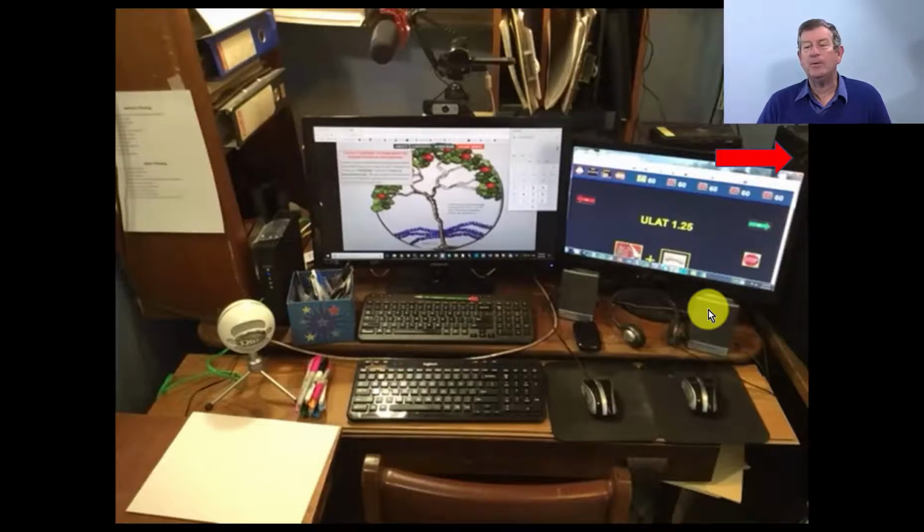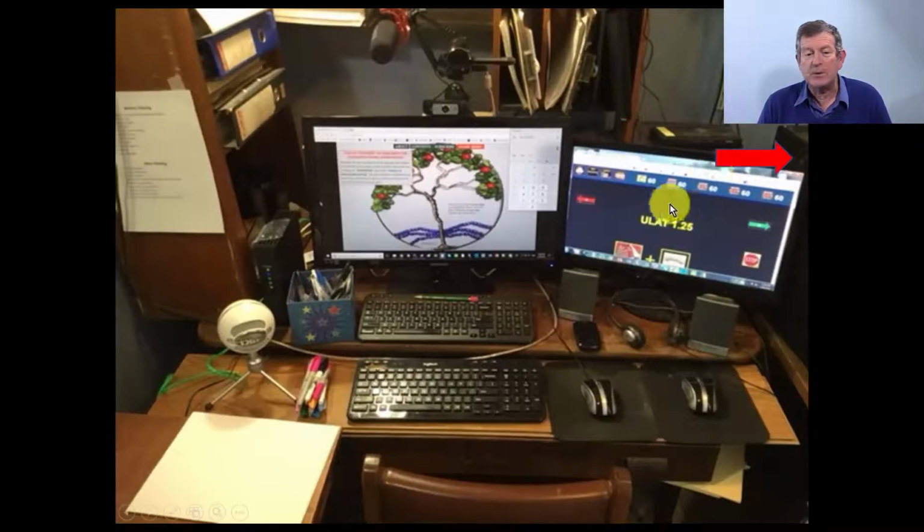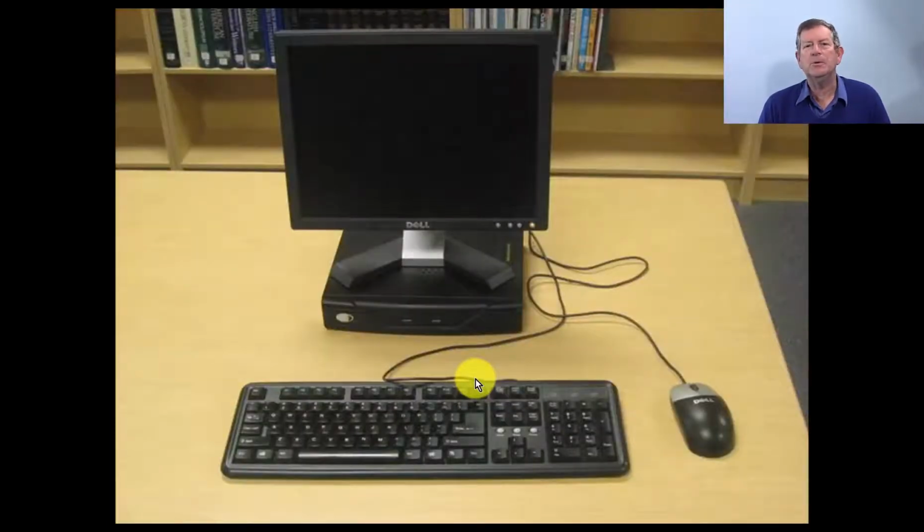I also have, you can't see them in this picture, they're over here, but I have 2 computers. So right over here, 1, 2, I have 2 computers. You can't see the computers, but you see 2 monitors, and you see 2 mice, and you see 2 keyboards, so probably you could figure out that I have 2 computers here in this room, okay? And here's a picture of a computer. That's a computer, a computer.